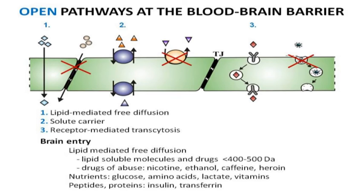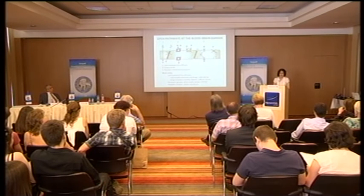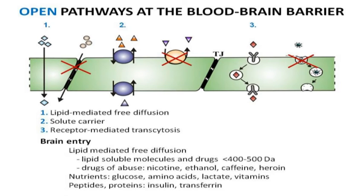The third pathway is the pathway of receptor-mediated transcytosis, which consists of three main steps. The first main step is the receptor-mediated endocytosis on the luminal side of the brain. The second step is the transcytosis through the very thin layer of the brain endothelial cells. And the third step is the exocytosis on the brain side. This transcytosis carries peptides or proteins such as insulin or transferrin to the central nervous system.